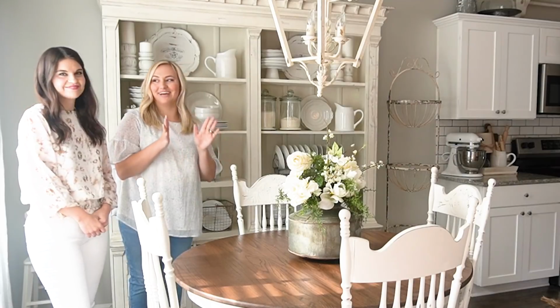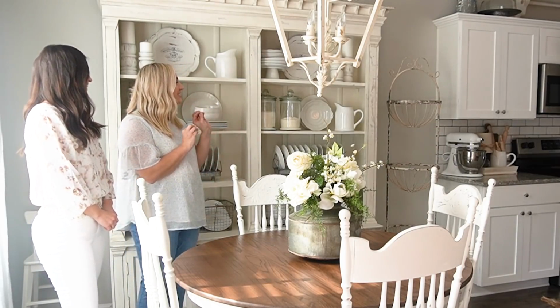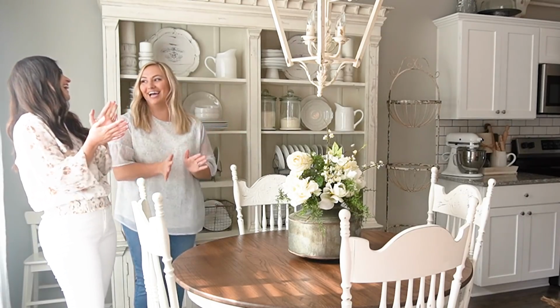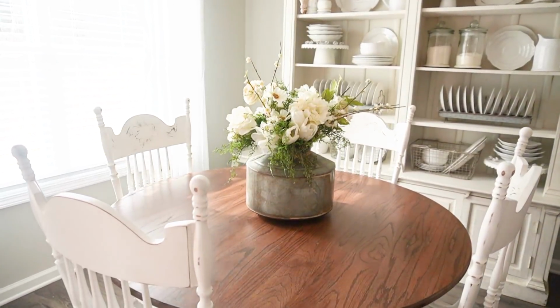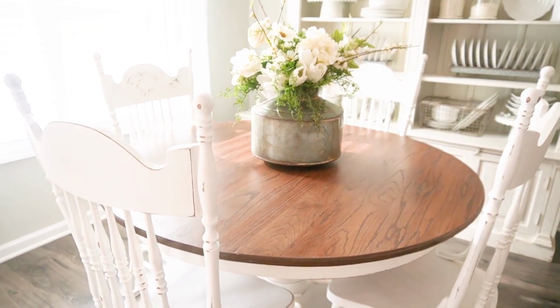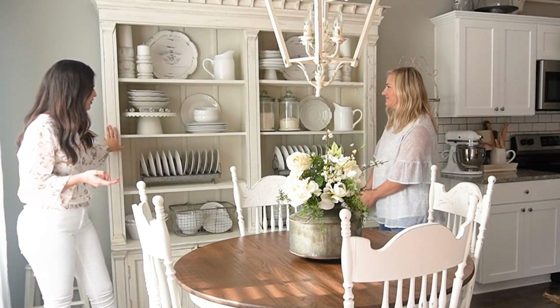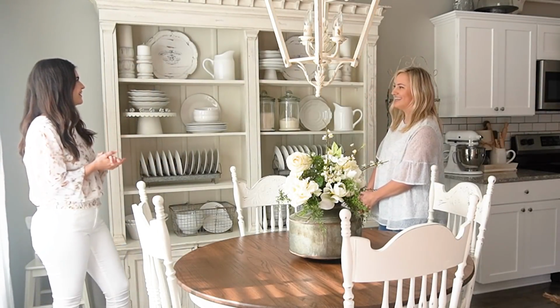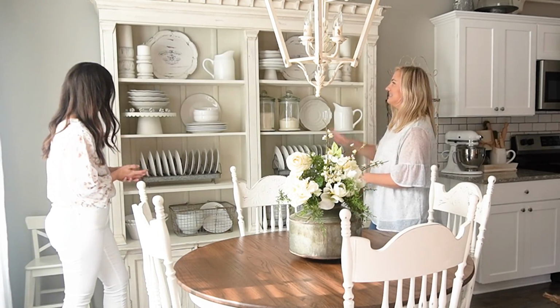So I love that. You guys know I love my hutches. And Charity, I have a major hutch crush on the hutch. It is so beautiful. Tell me about it. Okay, so I have a major crush on my hutch too. It's so pretty. I found this at a thrift store, and the lady that owns the thrift store was not planning on selling it. Was it like a display?